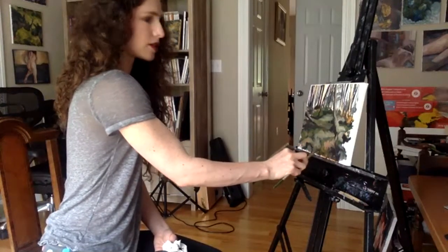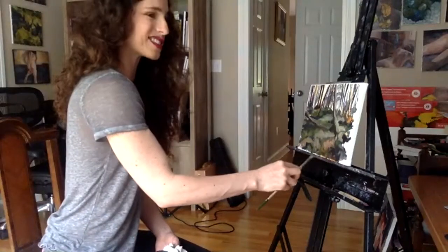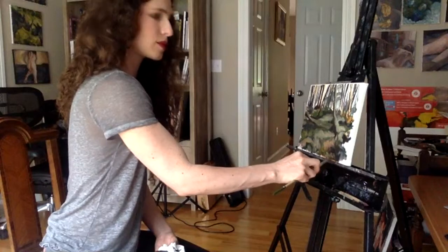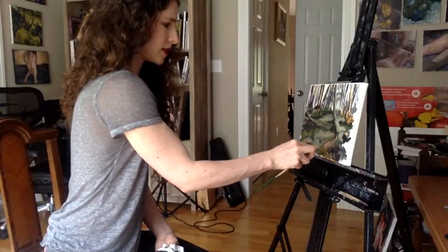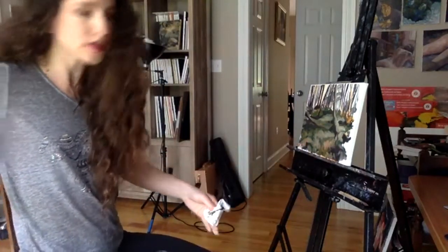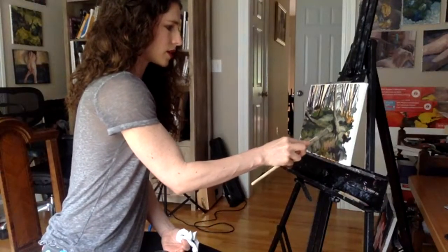Starting to come together. So sometimes paintings look like they're missing something. And you just have to keep working at them. And then you'll put that thing in that suddenly really works. And you'll be able to see what it was doing. That detail.